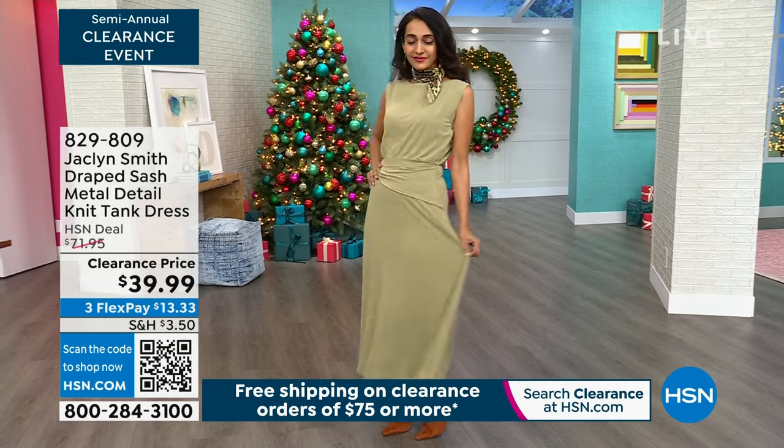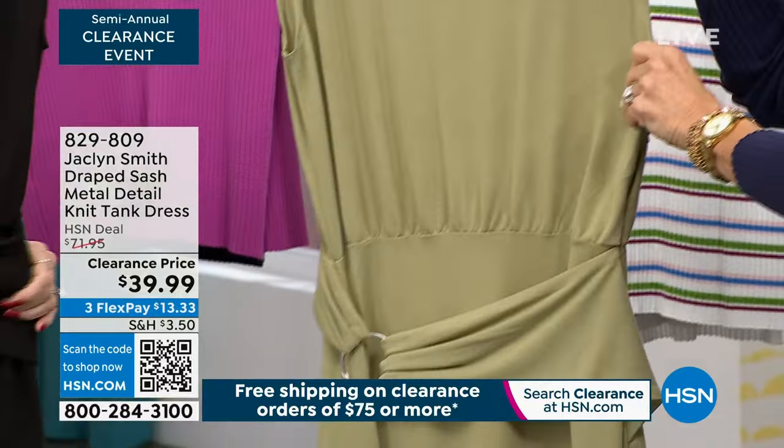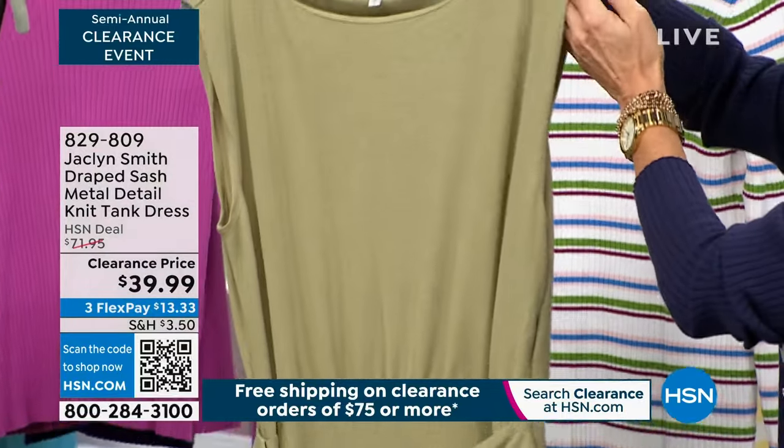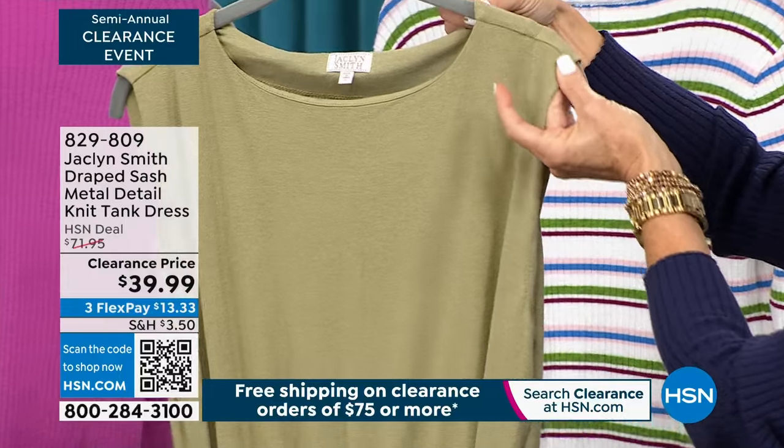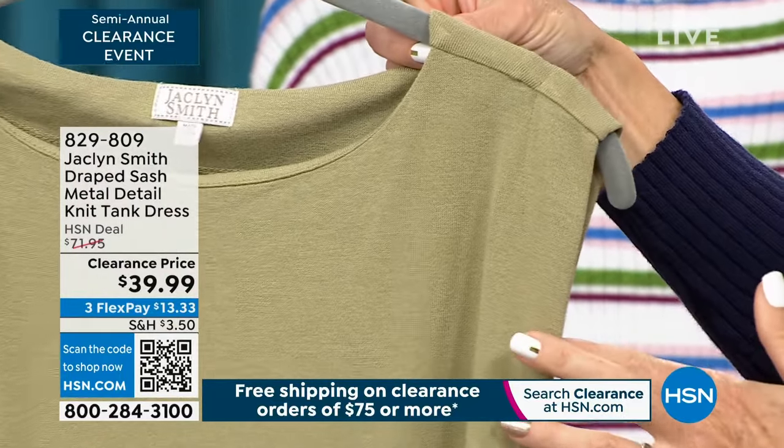That's why any pleating helps. And then when you have that wonderful piece of hardware, it brings the eye in, so it gives the look of a really cinched in waist and a really great figure. The fabrication is beautiful as well. It's not quite a tank sleeve. It's not quite sleeveless. It's almost a slight little cap, a nice little cap, but it's very, very bra friendly.